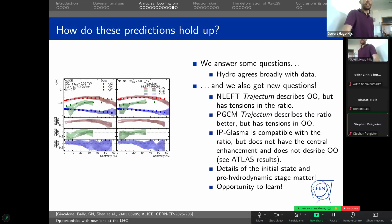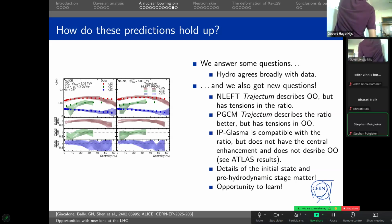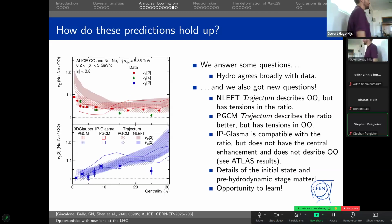But you also see that you generate some new questions, which is exactly what we wanted to do to help the debate along. Because for example, here you can see that NLEFT, one of our models for nuclear structure that we used, describes the Alice data very well, and PGCM sort of undershoots it. But then if you look at the ratio, they're both sort of overshooting it, but PGCM is now closer.